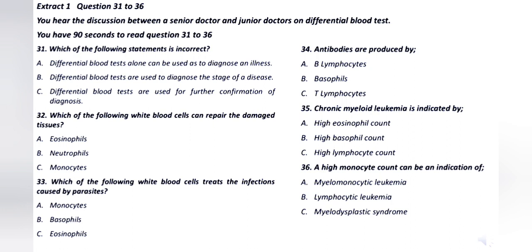A differential blood test may be ordered if a patient has symptoms such as body aches, chills, fever, a headache, or pain, particularly in the bones. Although a differential blood test can indicate problems with the white blood cells, it will not be the only test that is used to make a complete diagnosis.